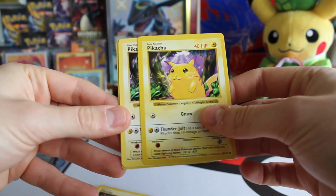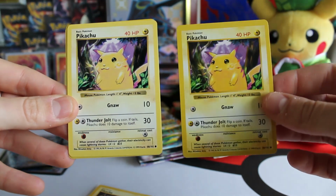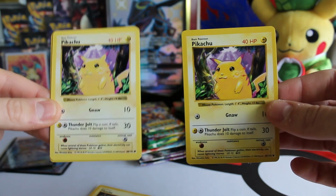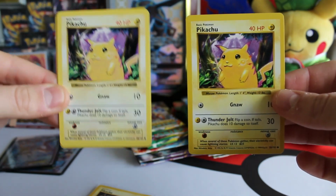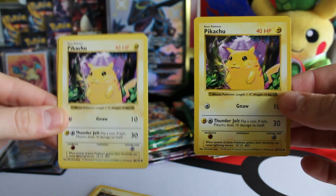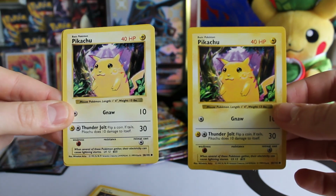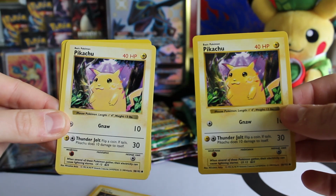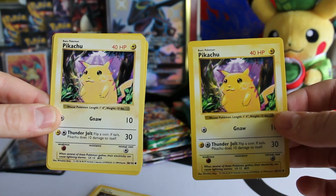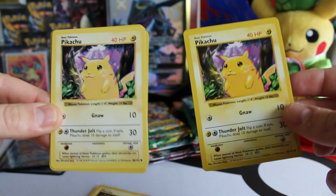and the starters. Now, these two yellow cheeks, when they originally arrived, I thought that this one on the left did not look near mint to mint at all. It looks sun damaged, it looks faded, and I was kind of annoyed and quite confused as to why this card looked the way that it did. Now, it turns out that obviously there are so many prints of this base set Pikachu card.